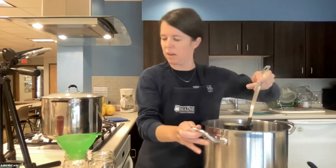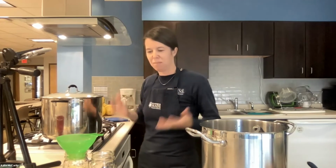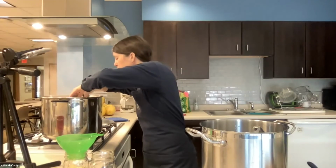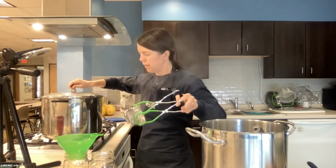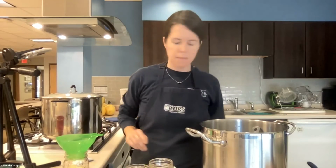Oh, this is not even going to be enough for one. I might just switch to a half pint. So applesauce gets canned for 15 minutes. So you want the jars in there being boiled for 15 consecutive minutes. After 15 minutes is up, you can take the jars out and let them cool.